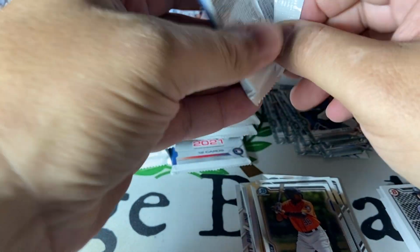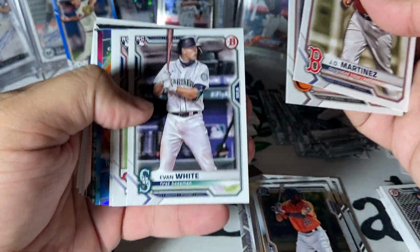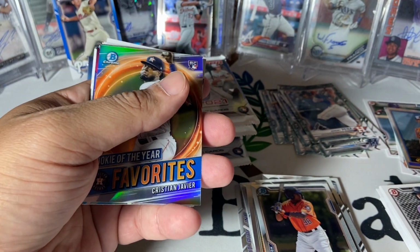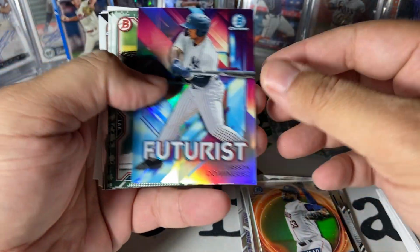I wish I would have bought more of this. We should have bought all he had. Kevin Steele and I thought we did buy all he had. We walked back by five minutes later and he'd put out a whole other case. He fooled us. Nice. Dominguez.